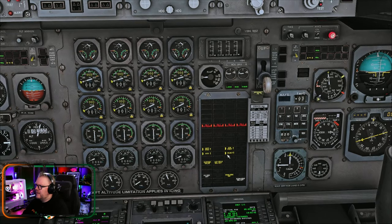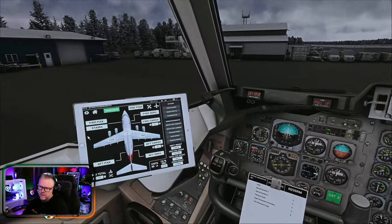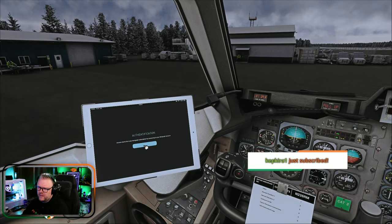Hydraulics, anti-skid. Yeah, so we have a bit more stuff to start tidying up here now as we're going to go for an engine startup. All right. So, we can remove the chocks. We're finished with this page for the moment. Let me see. Charts.